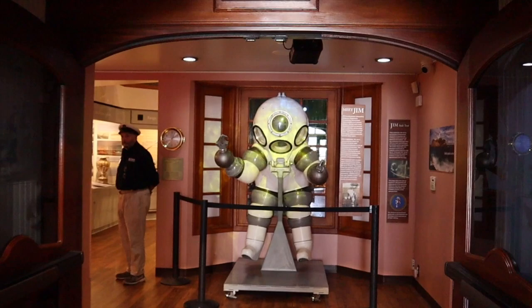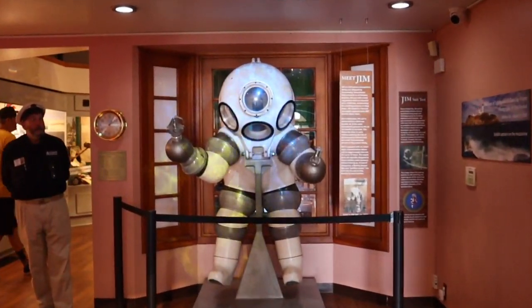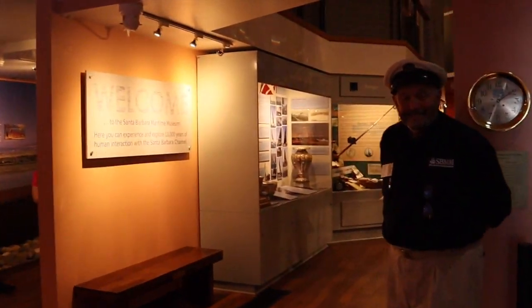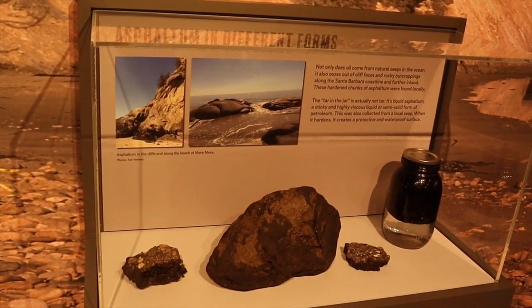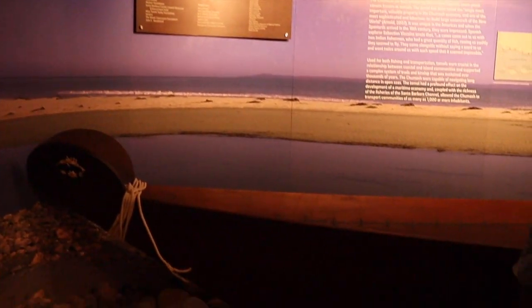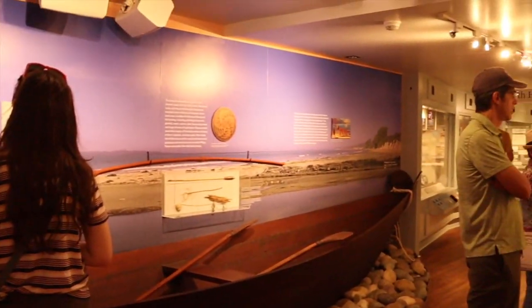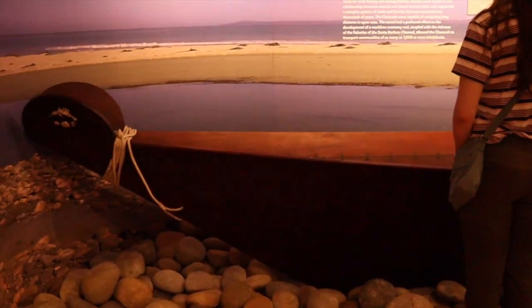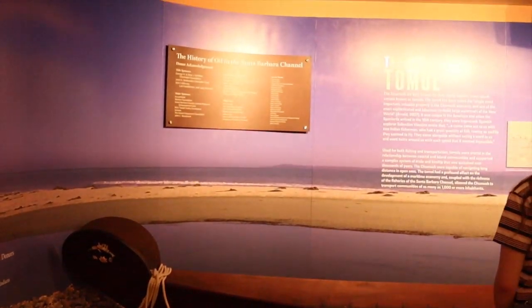And here we go. We're entering the Maritime Museum. Hello. Hello. So basically, when you come into the Maritime Museum, you look at different types of boats in here. And the first one you come across is a tomol boat.